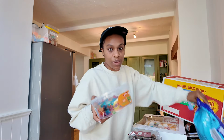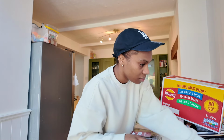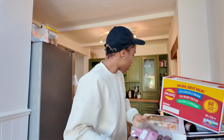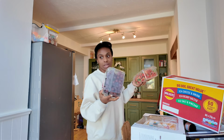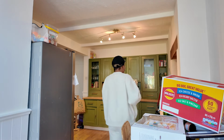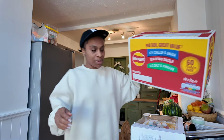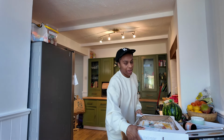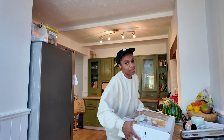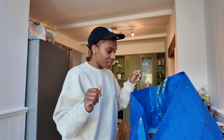I only bought these two sweets. Sweets, one pack of donuts, grapes. I'm gonna put these in the fridge with strawberries because I'm going to make a fruit, what is it called? Fruit water. And then crisps, of course, as you do. Honestly, guys, that's one thing I love about having a big fridge, that there's always space for everything. For a second, I wasn't sure if it was gonna fit, but it did.